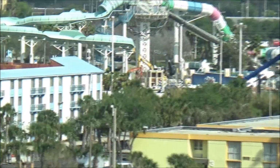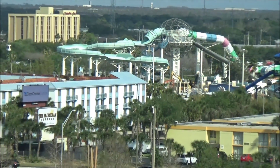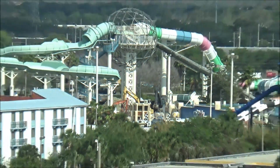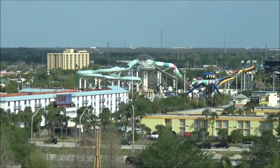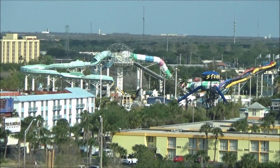Since demolition has begun on Wet and Wild, we can see the backhoes there tearing some lower level stuff apart. Haven't seen any slides really come down yet, and when we get close to the park we can't really see a whole lot of destruction without shooting over fences and whatnot.